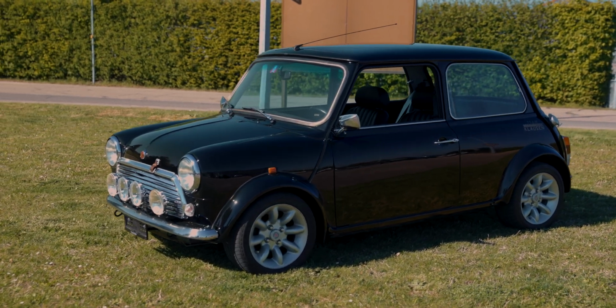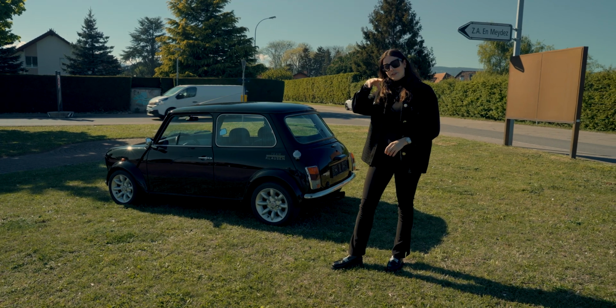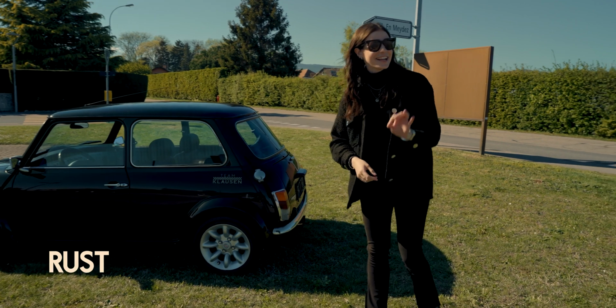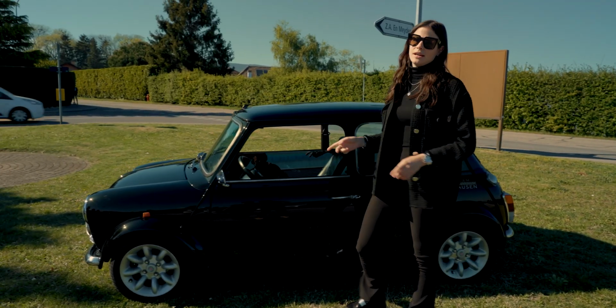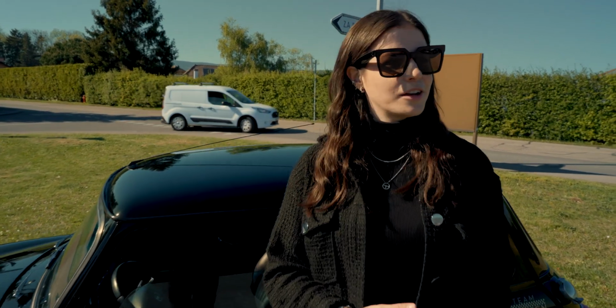It's not a complete restoration, so we had a little bit of the rouille. You will see it in English, because I have no idea how you say it in English, but the rouille, because it is one of the sicknesses of the car. I'll show you inside a little bit more and then I'll explain exactly why I bought that car, because it's kind of a funny story.